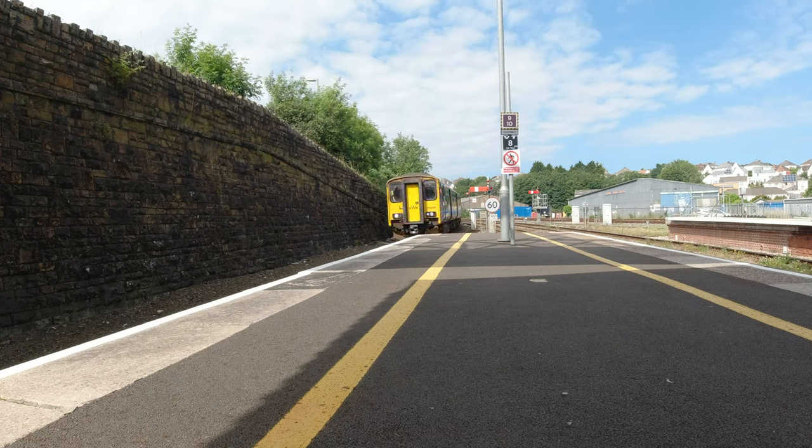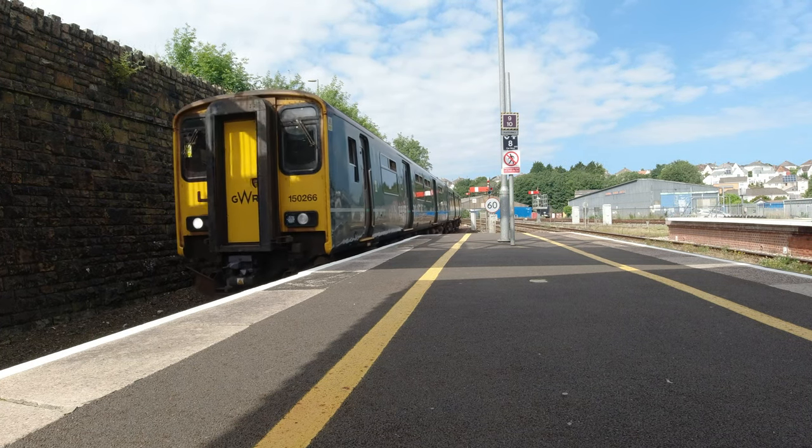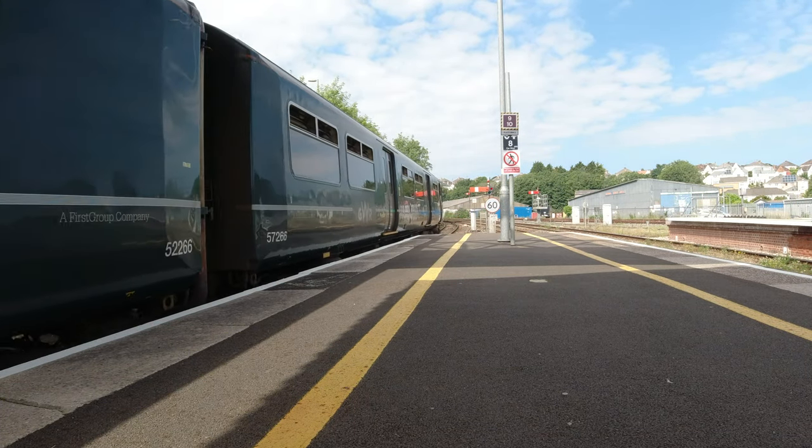Great Western Railway Class 150 two-car diesel multiple units serve this route normally. They really are a workhorse of these branch lines, and I was to encounter several more over the course of the next couple of days.